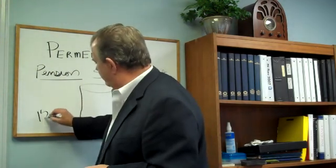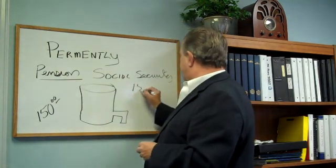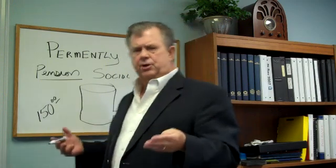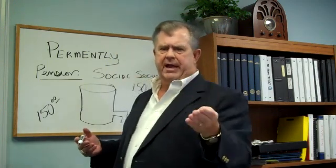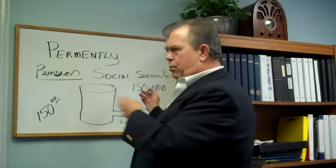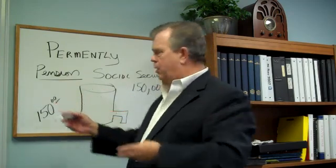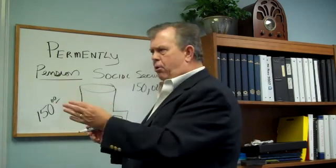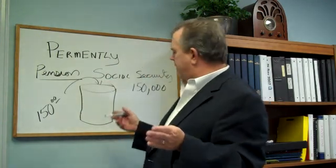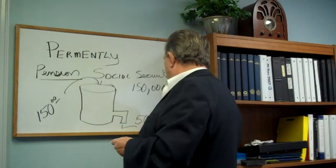If I put in $150 a month, okay, let's say I have $150,000 worth of coverage, and everybody's age and figures are going to be different, but you need to work with your financial advisor and your insurance advisor to be able to determine what would be best and how much you need to have in permanent insurance past retirement. The younger you buy it, the better off you are. But $150 a month goes into the universal life bucket, we'll call it. And let's say the cost for the insurance is $50.